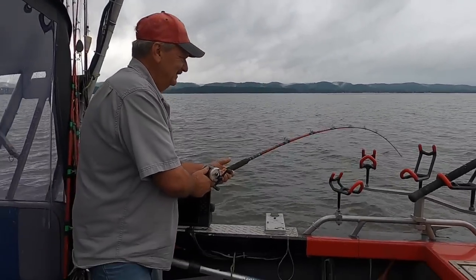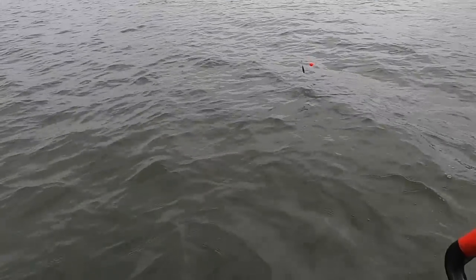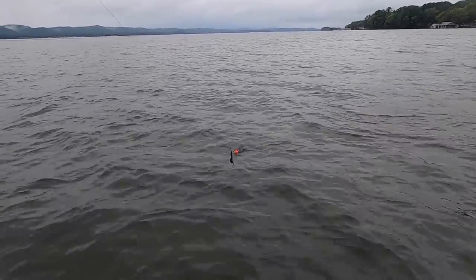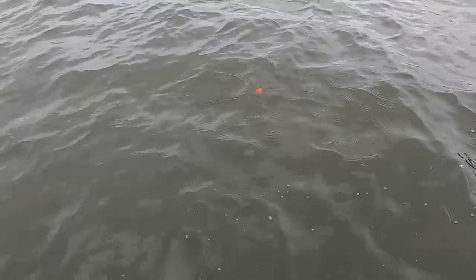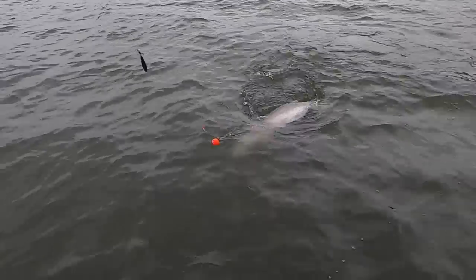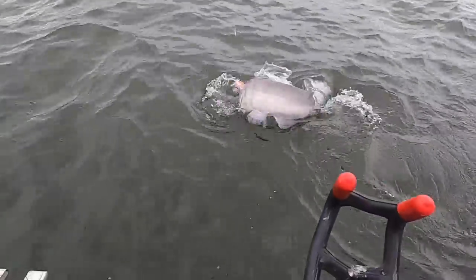Going back again. I get him up about 10, 20 feet and he goes straight back down. He's mad. Not a monster, but we're gonna take him. That's a respectable fish right there.